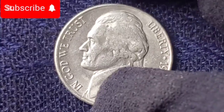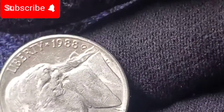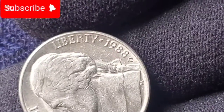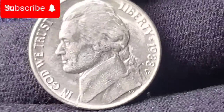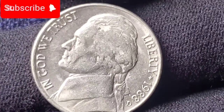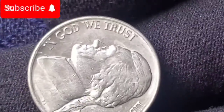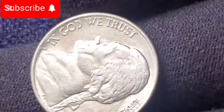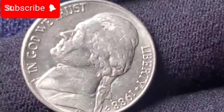Design. The 1988 Jefferson Nickel has a familiar design that's remained unchanged for years by this point. On the obverse, we have the portrait of Thomas Jefferson, the third President of the United States, designed by Felix Schlag. Around Jefferson's image, you'll see the inscriptions "In God We Trust," "Liberty," and the date 1988. Simple, but meaningful, a true classic in U.S. coinage.